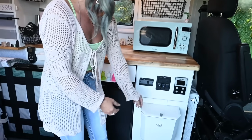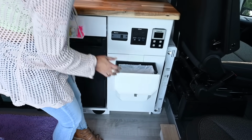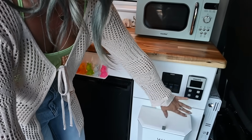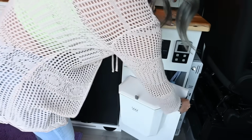So the trash can opens this way, and then if you're doing a lot of things, working on making food, you can go like this, so it's accessible for you. This is the water pump, heater. There's USB chargers here. This is the tankless water heater, which is in there and takes up no space.